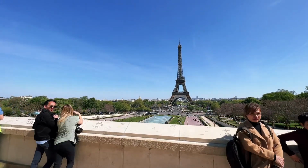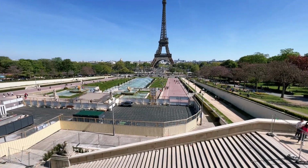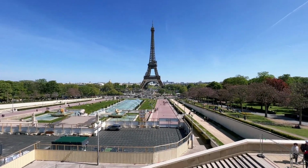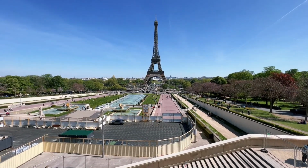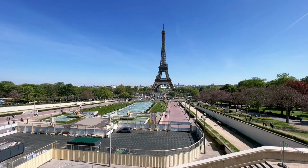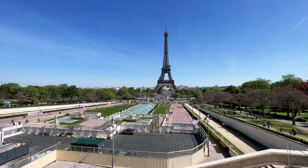Hello, Sylvia says, what a view. Indeed it is, it's a gorgeous view. So all of this was built for the World Exposition in 1889, one of the World's Fair. The official name was the Exposition Universelle, something along those lines.